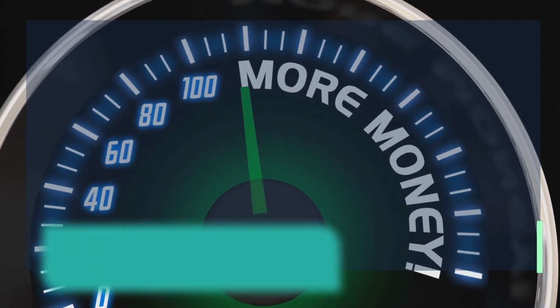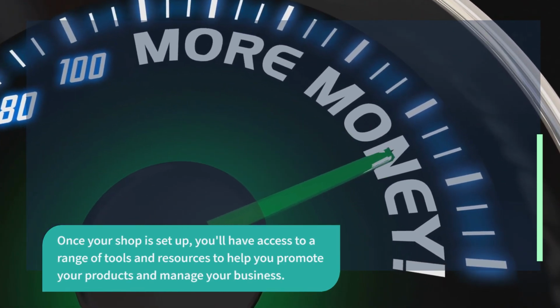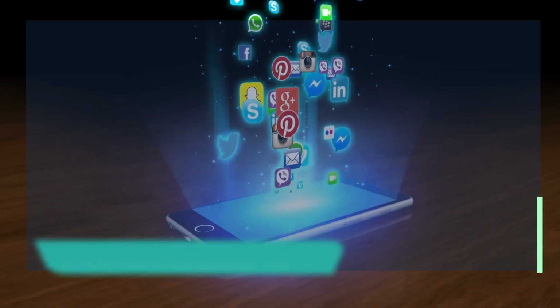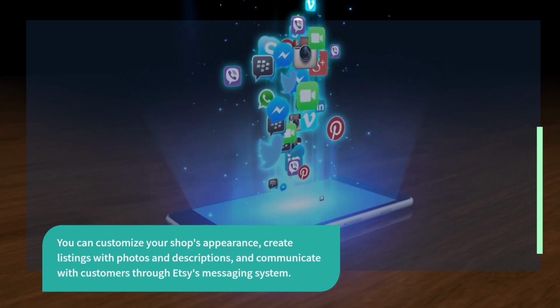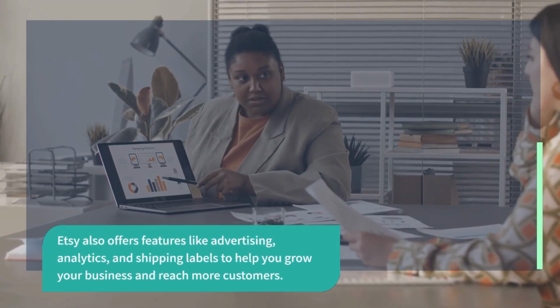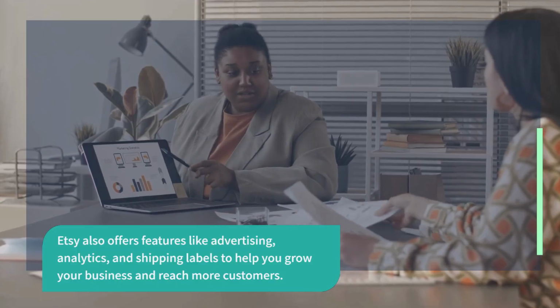Once your shop is set up, you'll have access to a range of tools and resources to help you promote your products and manage your business. You can customize your shop's appearance, create listings with photos and descriptions, and communicate with customers through Etsy's messaging system. Etsy also offers features like advertising, analytics, and shipping labels to help you grow your business and reach more customers.